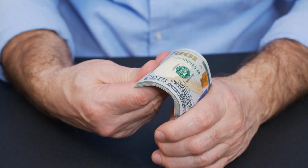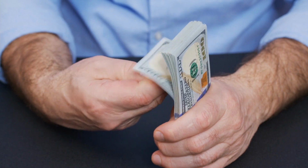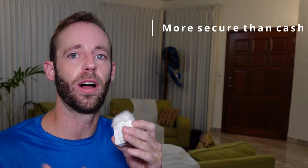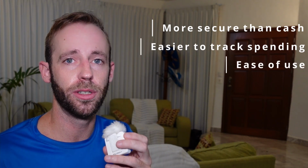So those are a few easy ways to use cash in Mexico, but what if you're not a fan of using currency and carrying it around like that? Well, the third way you can pay for things in Mexico is by just using your foreign debit card as a main form of payment. It's obviously going to be much more secure than carrying around cash. You can follow your transactions much more easily, and the debit cards here can generally be used in the exact same way that you would use it back home.